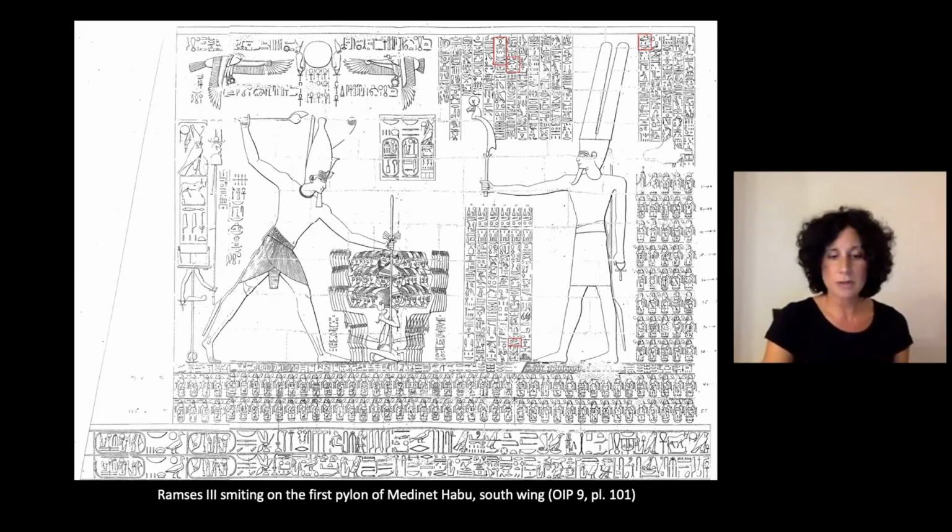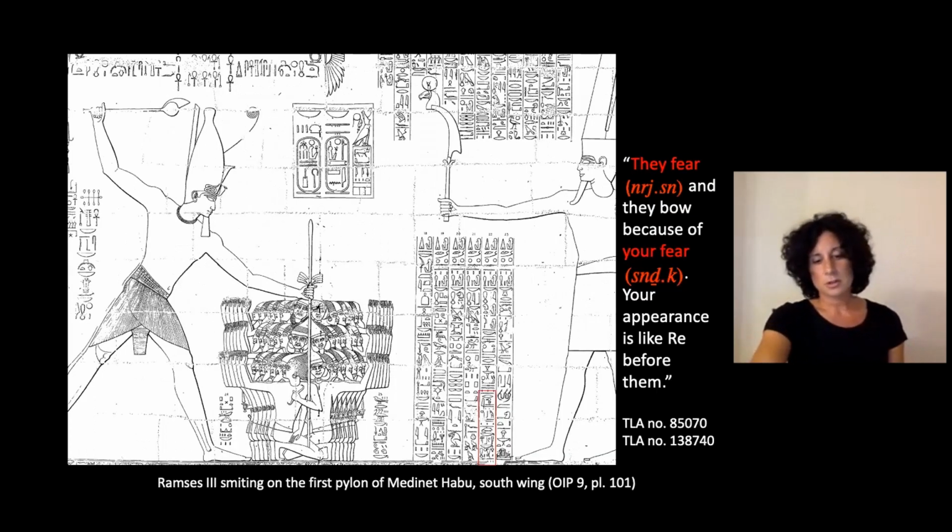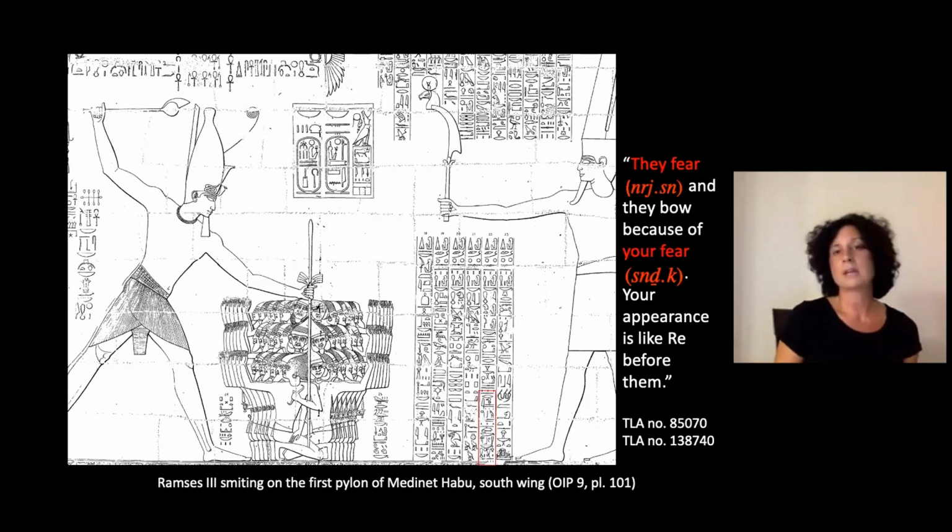The emphasis throughout these scenes is on the king's own dreadfulness, but also the forcing of his fear into the foreigners. Therefore, while the foreigners' feelings are really not the main point, the foreigners are experiencing fear. This is explicitly described in this scene, where the "they" is referring to the foreigners and "you" is in reference to the king. So the quote here is, "They fear and they bow because of your fearsomeness. Your appearance is like Ra before them."